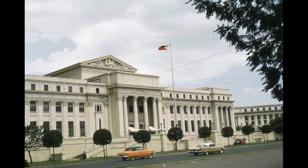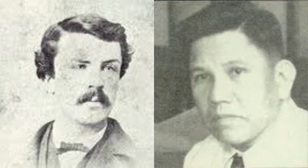the National Library? This neoclassical structure was designed by two architects of the Bureau of Public Works during the American colonial era, Ralph Doane and Antonio Toledo, as part of the American urban planner Daniel Burnham's blueprint for the city of Manila.